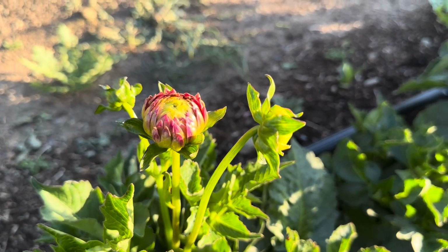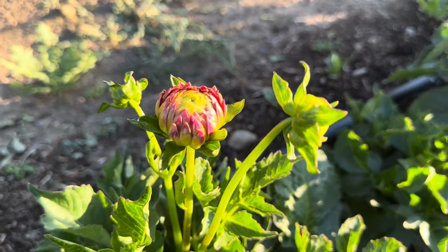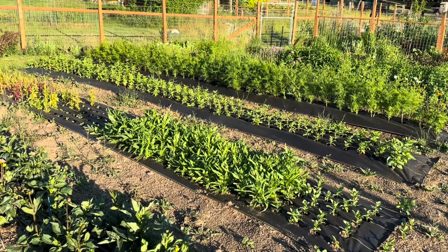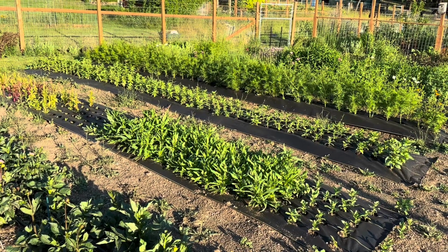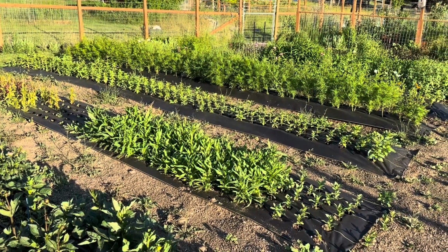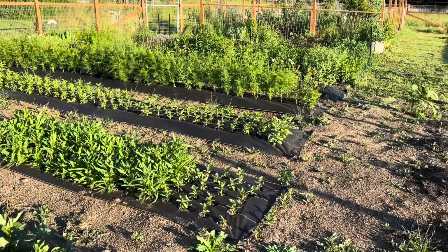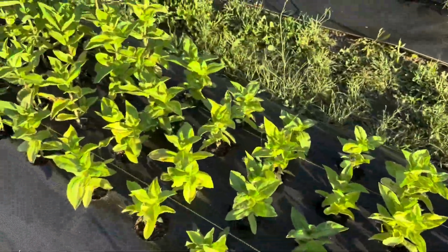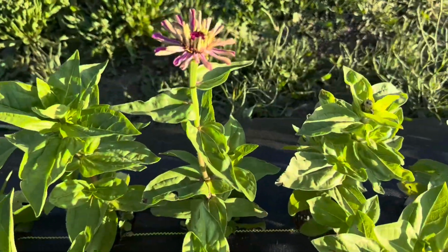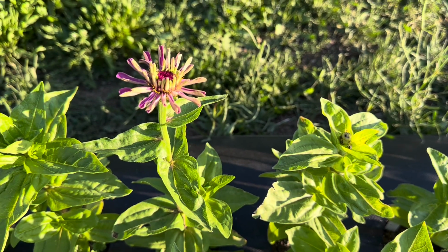Here you can see some of the dahlias have started to put up their bloom stalks, so that's pretty exciting. It'll be a while before I'll be able to harvest any dahlia blossoms though. There you can see in the middle of this section there's a really small section with these little tiny plants. That was a section that completely died out from frost, and so I reseeded some zinnias in there. And these zinnias are doing pretty well. This one is a lilac Benary's Giant, so they are doing well. They did recover from the cold.